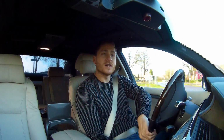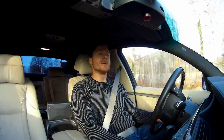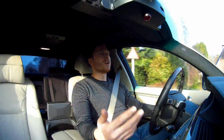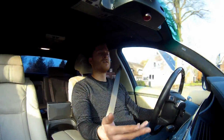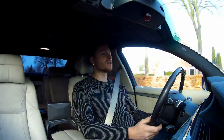So overall, this particular car is pretty luxurious. It's delivered standard in an executive package. So you got a lot of things standard, like leather interior. You also got air suspension in the back. You got navigation standard, parking assist. So a lot of things standard.